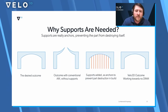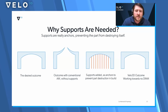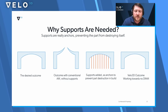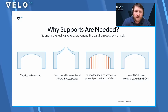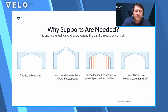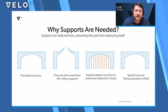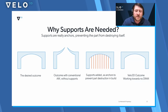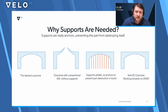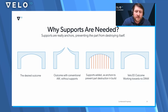Now, it's important to see one of the first benefits of what we've done with our end-to-end solution, which is to understand that you have to understand supports in metal AM, which are actually anchors. The best analogy is shown through these images, where on the bottom left, you have a desired outcome, like the flow channel that Steve went through on some of their valves. What happens in conventional AM, if you don't anchor or support that area, you have warping of the metal. In traditional systems, something's going to give, either the part, like you would see in this example, or the recoater on the printer itself, or both in some cases.